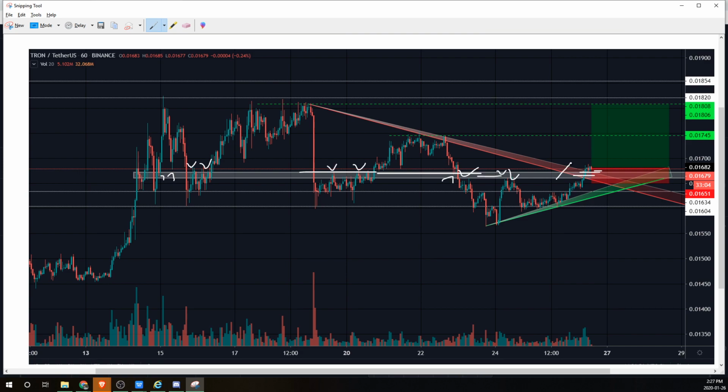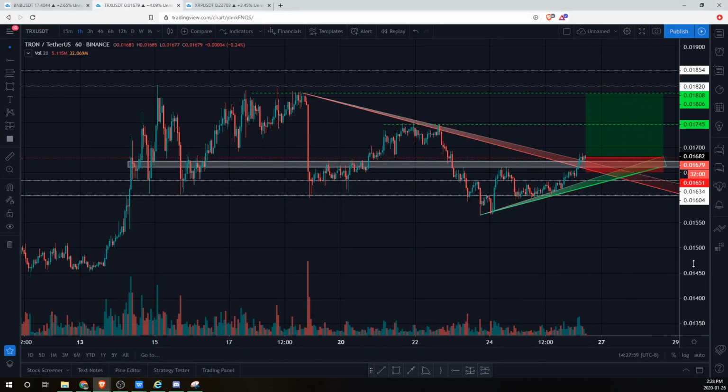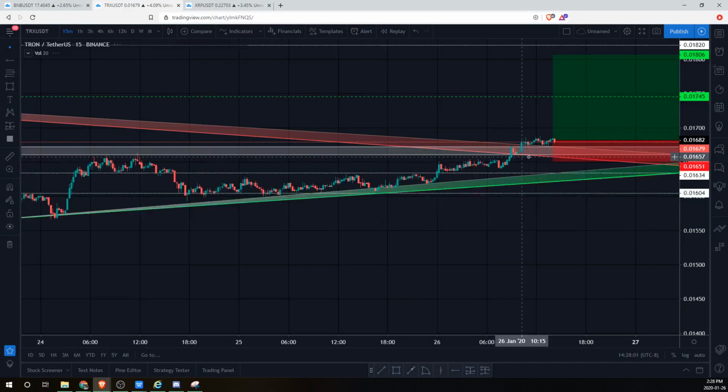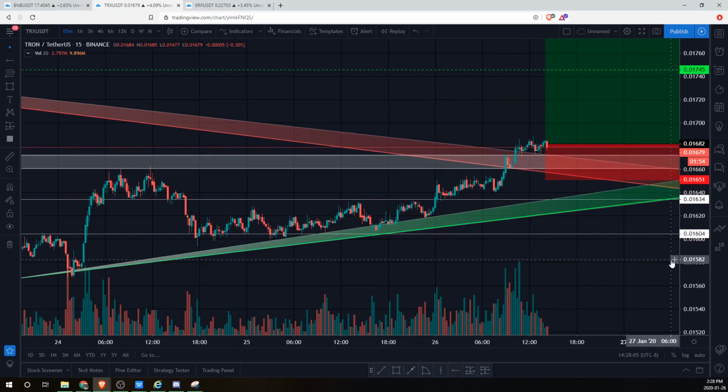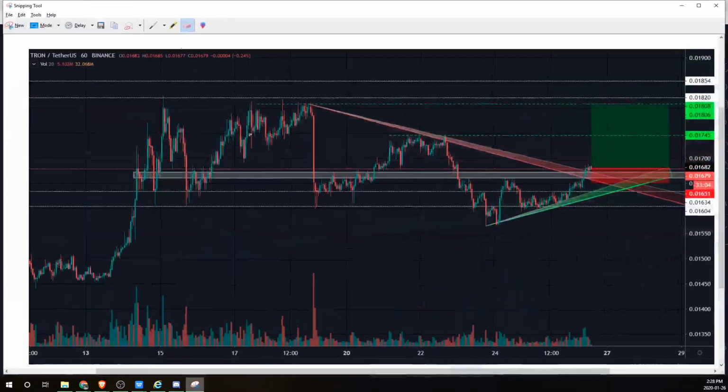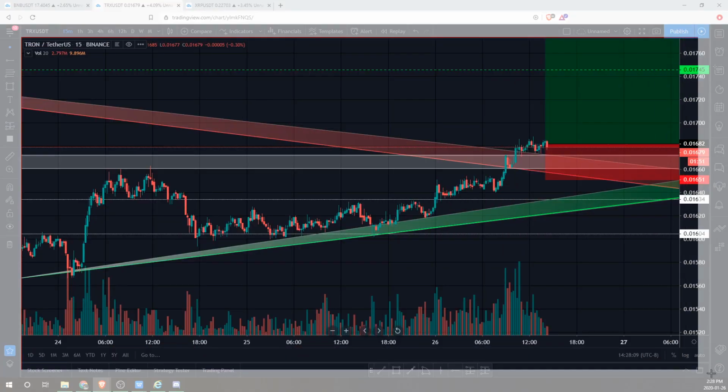So then because we broke above it, and then we tested and made sure that we held there as support, we're looking for a move to the upside at this point in time. And that's why we looked to long at that particular spot at that particular time. So let's now look at the 15-minute chart to see what the consolidation is currently doing. So let's zoom in a little bit more here and take that picture yet again.